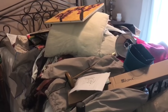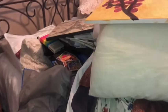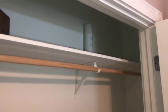So here is all the stuff that came out of that little closet. Y'all, I'm so ashamed of myself for having all this clutter just for nothing. So now I'm going to go through it, rehome it, and put it back in the closet if it needs to go.